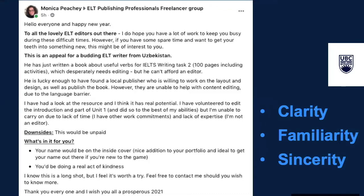And then right down, she puts downsides. This would be unpaid. So that is actually a really attractive strategy because she's saying right up front, I'm going to be honest with you, this is unpaid. She's not trying to hide it. She's not trying to sneak anything by on you. She's being very open, and that draws people in. Even if you have something that's not that attractive, it draws people in. And then she says, what's in it for you? So right away, she gets to the benefits to us. Your name would be on the inside cover and you'd be doing an act of kindness. So if you're an editor who has extra time and are interested in Uzbekistan, then you are going to go back and read the rest of the paragraphs. And obviously, a number of people contacted her, so this was persuasive.